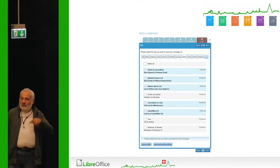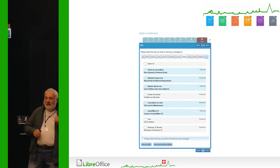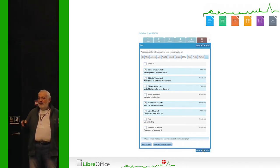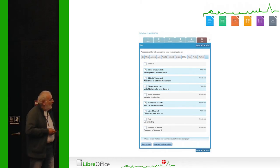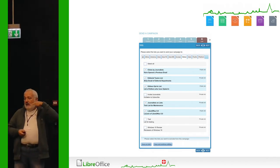And when we launched 5.0, I created a special list of reviewers of Windows 10. You know, one week before our launch of 5.0, Microsoft launched Windows 10. So just by digging on the website, I found all the editors that in that week did a review of Windows 10. So I sent to all these editors a special launch package that said, you have reviewed Windows 10, LibreOffice 5.0 is compatible with Windows 10. You may want to review LibreOffice 5.0.